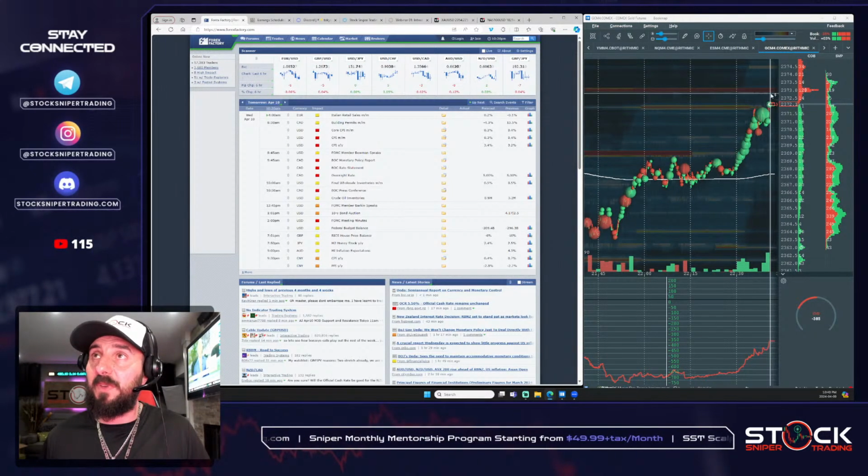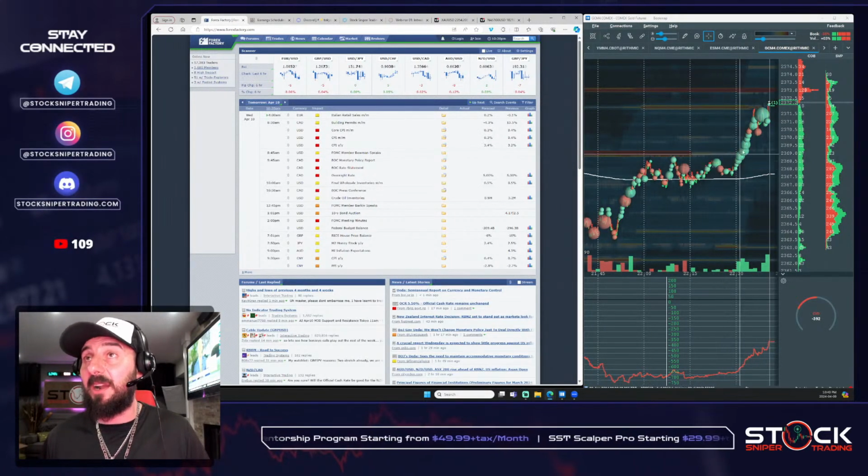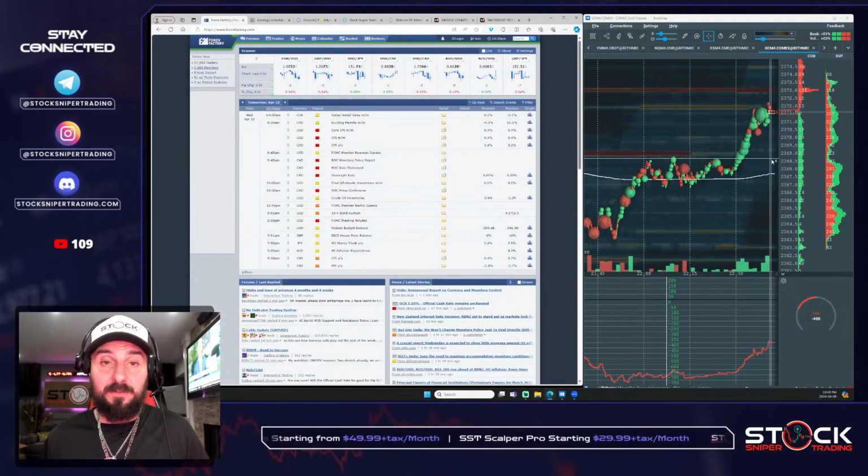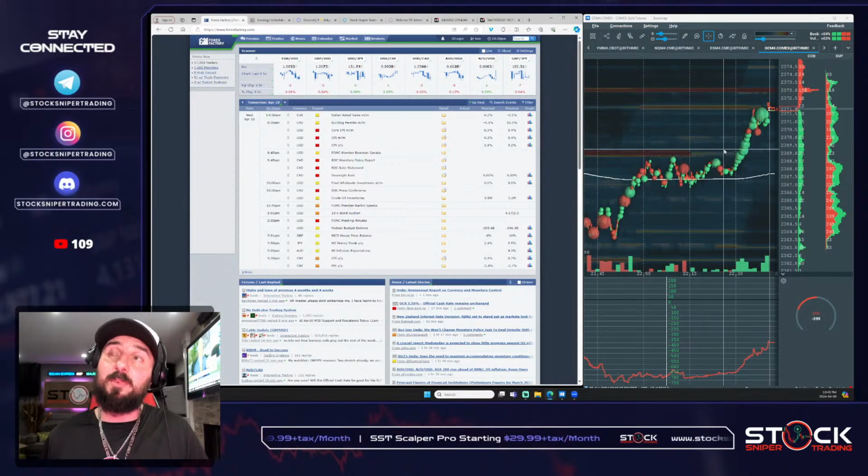It could fill up to there, maybe absorb that, and then maybe the sellers bring it back down, but you're creating higher highs and higher lows. And the depth of market is getting deeper down below here. So if you're in buys on gold, congratulations, guys, if you can bring a trailing stop loss up with it.